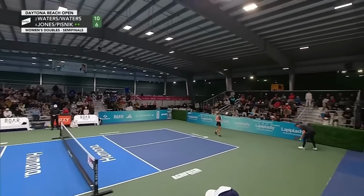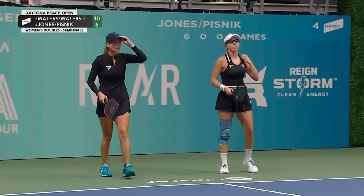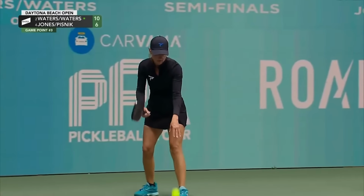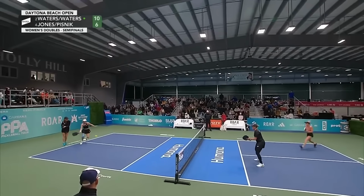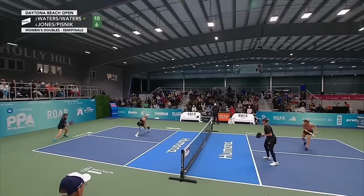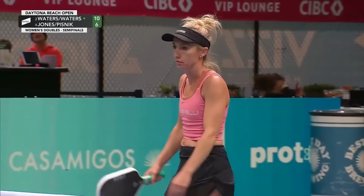But the crispness of the thirds is not there in the back half of this game 1. Game point number 3 for the Waters. Okay, a little high floaty serve. And Elise says, Mom, I'll take that. Oh, follow Walla lob, and that gets Walla Walla crushed. Game point.